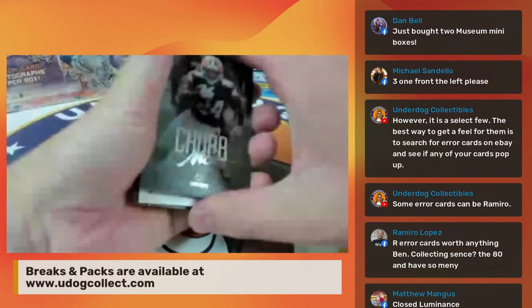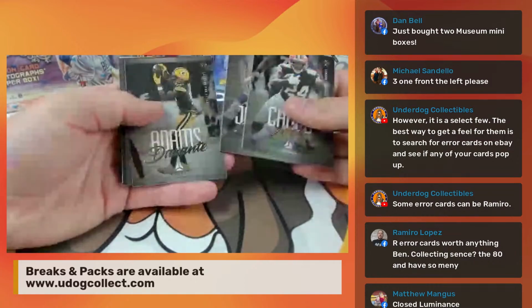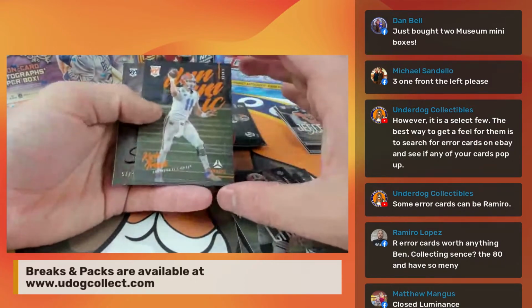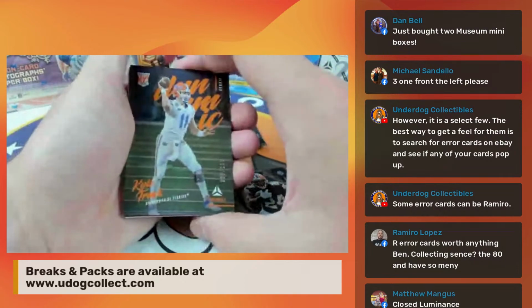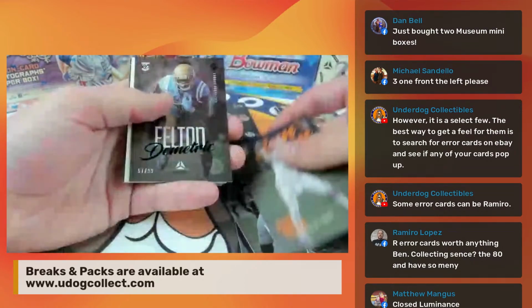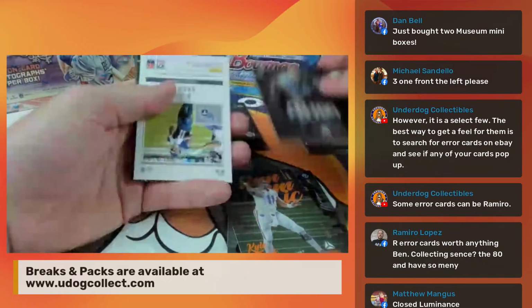Let's see what we can come up with in number 2. This one feels a little thicker. I've got a feeling this is our memorabilia card. Nick Chubb, Deontay Johnson, Devontae Adams. Here is an orange dynamic Kyle Trask rookie out of 100. That Buccaneers card going to Keith Gates. Demetric Felton rookie out of 99 to the Browns of Keith Gates.